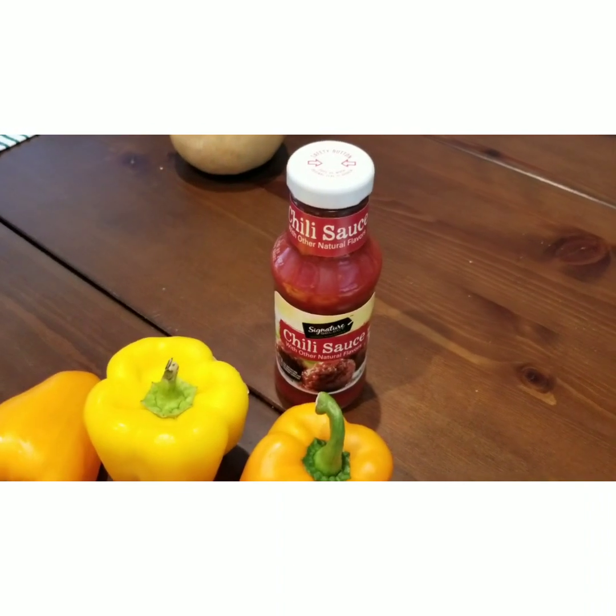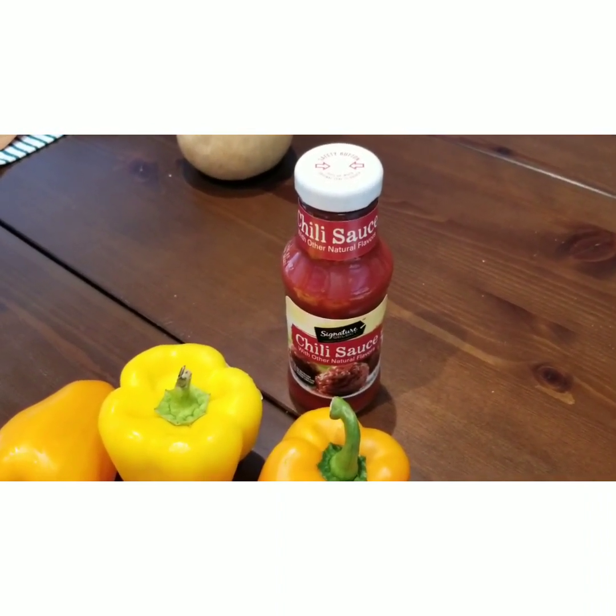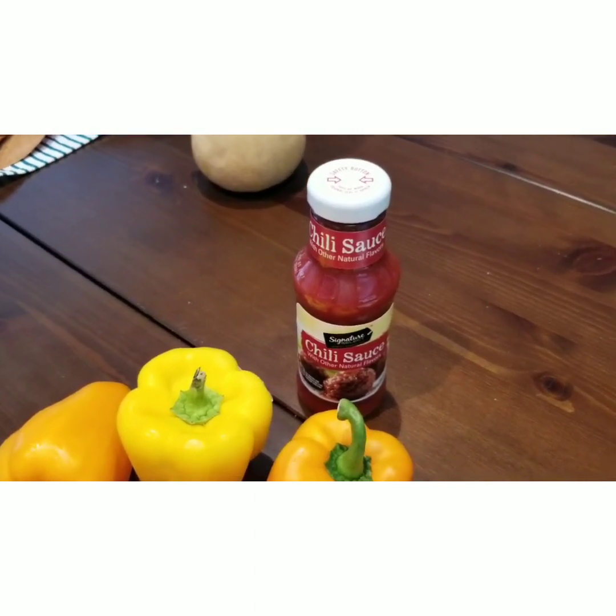I also needed chili sauce for the meatballs and little smokies that I'm making for this weekend's block party. For a brief moment, they carried it at Aldi, but they did not have it this time.